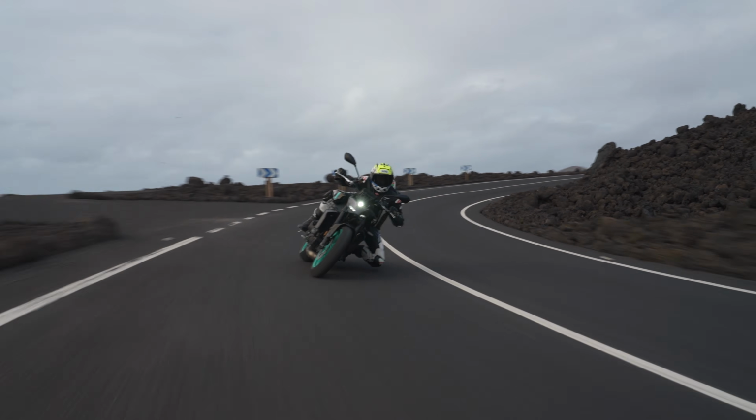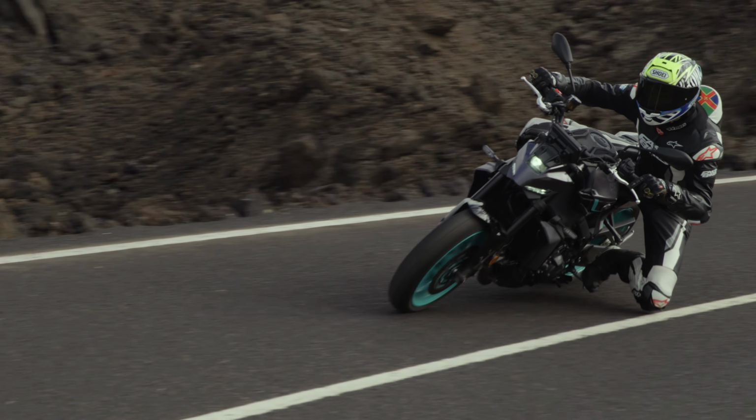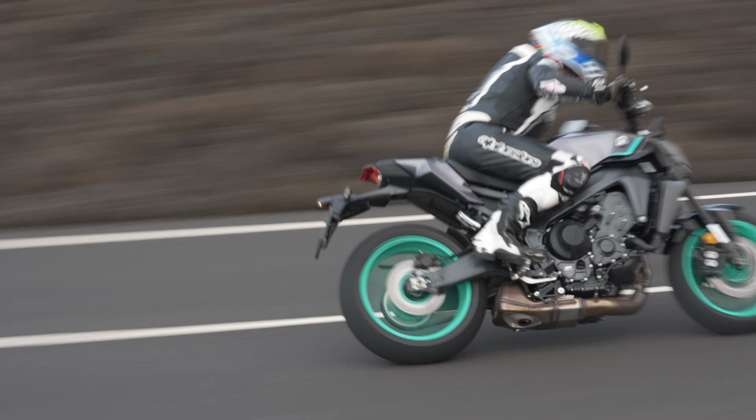I tested one only a few weeks ago out in Lanzarote, cracking machine, as up-to-date and contemporary as any of these bikes. So if you are considering the sub-litre nature for the road, make sure that that is in the mix. But anyway, that's the score.